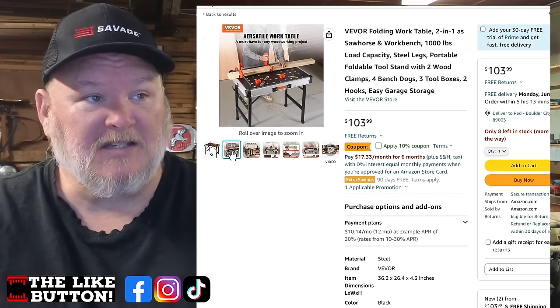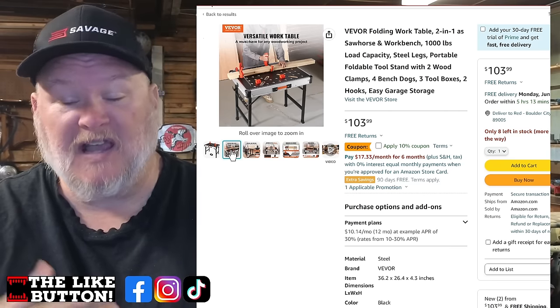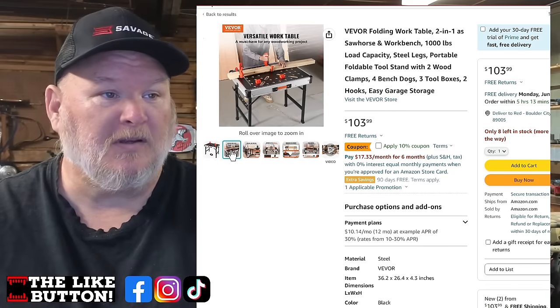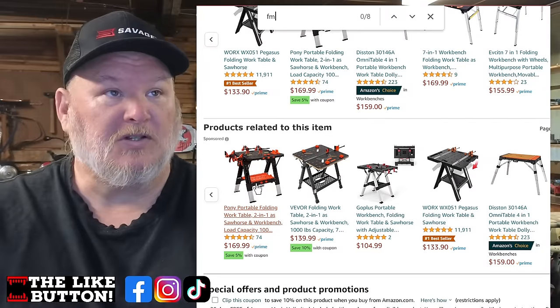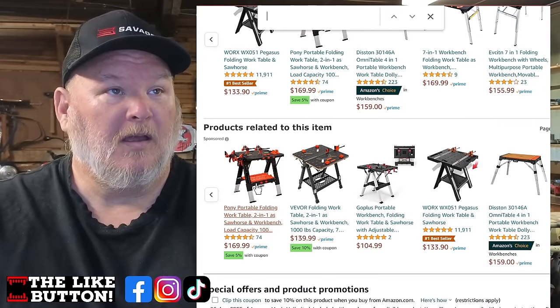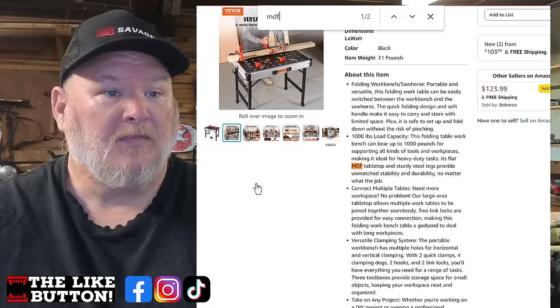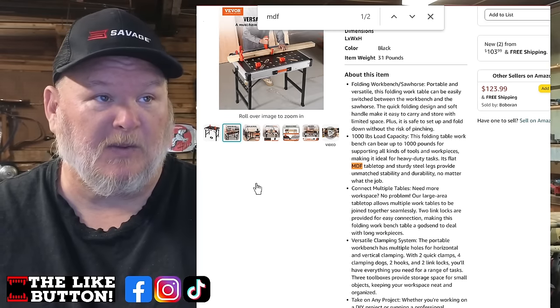It does have the nice metal, or looks like aluminum, side rails, or at least protect the edge of that MDF. And I'm assuming that it's MDF at this point. Let me see if it says anything down here. In fact, let's do a quick search for MDF. It's a flat MDF tabletop, sturdy steel legs, connect multiple tables, because that's definitely what I want to do with this.